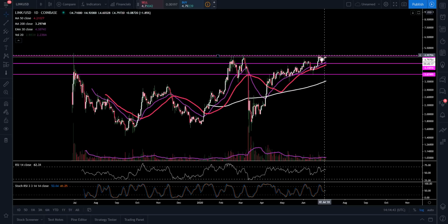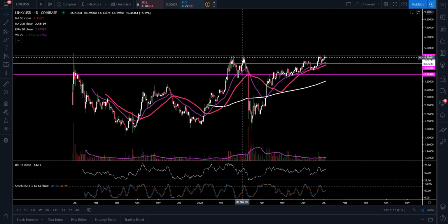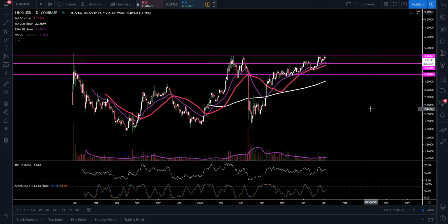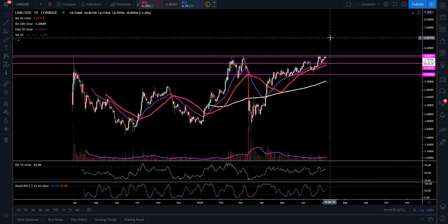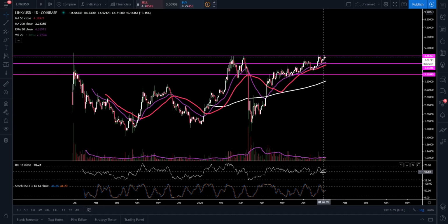And you can see we've been up to this area 1, we double topped here, 2, 3, we got close here, 4, 5, and now we're at 6. So we're going to see if this trend's going to be enough to pop us up through that. All right, relative strength index, we have been putting in higher lows down here. We're at 61 right now, so that's a little bit stronger.